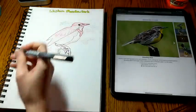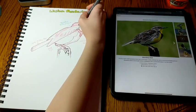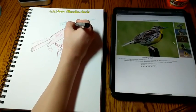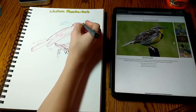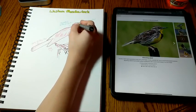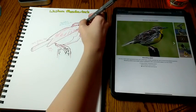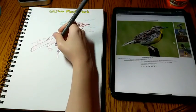We're just going to color this little eye in. Look at him, he's pretty cute. They've got really flat heads. Have you noticed that? That is also kind of a defining trait of these meadowlarks. Cool. And I'm going to say I'm happy with that. Such a meadowlark.